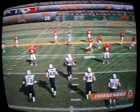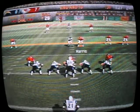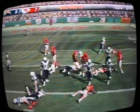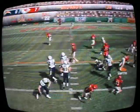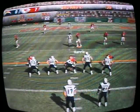Corners are giving a bit of a cushion. Here we go. Tomlinson, the lone back. He tucks it away. Look at that. He's there on the spot. What this does, it keeps one defense on the field. It doesn't let him get the right personnel sometimes. With a pass play on third.